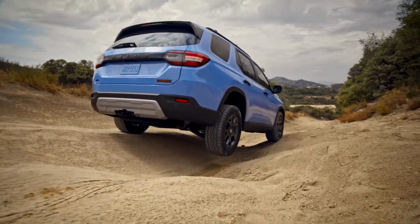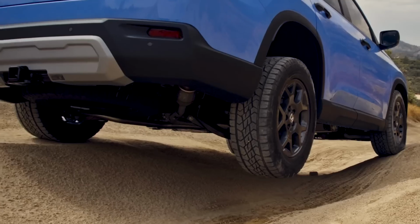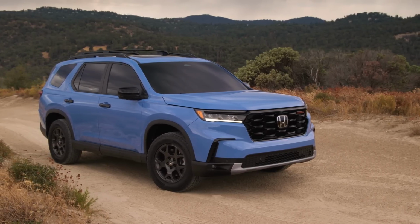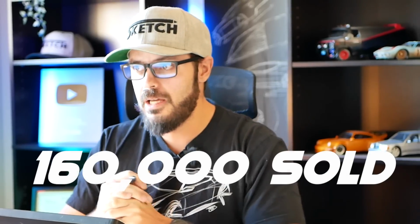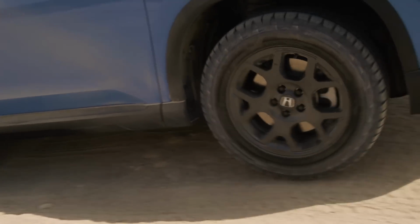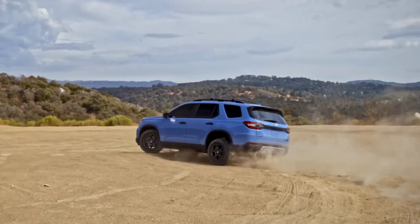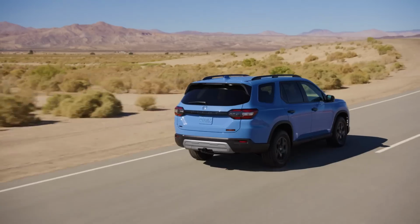So the 2021 was the second best selling year of Honda Pilot in the US with 143,000 units sold. And the best year was actually 2018 with 160,000 Honda Pilots sold. So they have some good motivation to update this car because it's selling pretty well. It is, after all, the biggest SUV that Honda sells here in the US, so it's going to sell well.